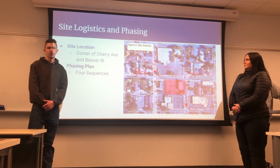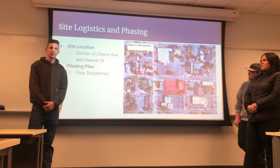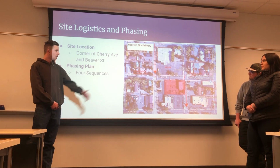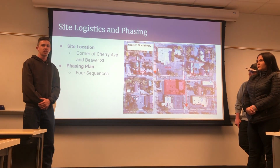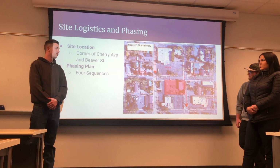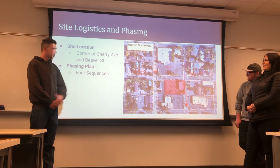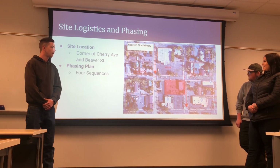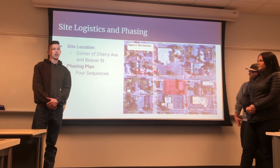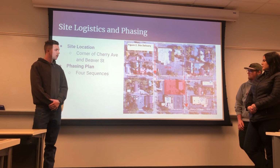Moving on to our site logistics and phasing of our project, we're going to be doing on-time deliveries for our steel building. They're going to be coming south down Mount Humphreys and turning left onto Cherry Avenue. We'll have traffic control at Cherry Avenue and Birch Avenue for entrances and exits. Our project is located at the corner of Cherry Avenue and Beaver Street. In doing this, we're allowing for a smaller site laydown of our project.